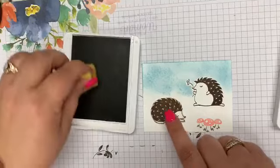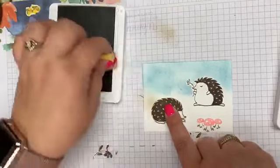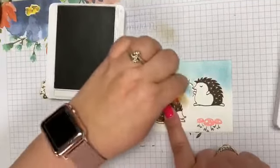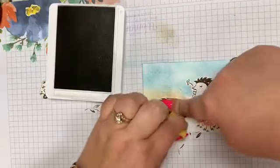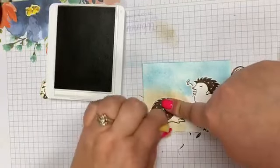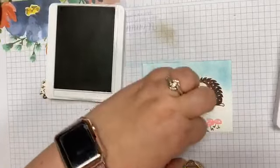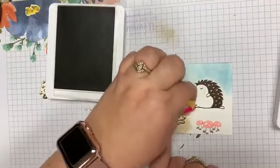It's perfect. And I'm just going to do the same thing, cover that up, and rub on some crumb cake going around, and I'm just going to let that meet where the blue is as well. I'm just going to stamp around him. So you can use these same little masks over and over and over again. You don't have to do a different one for each card that you make.